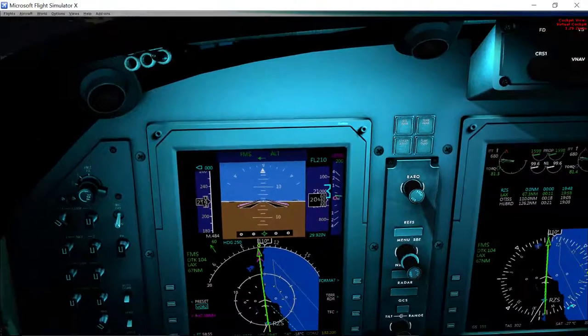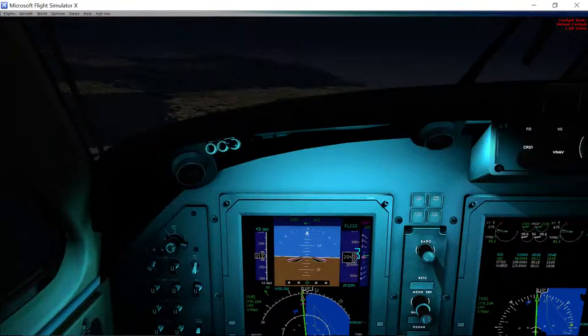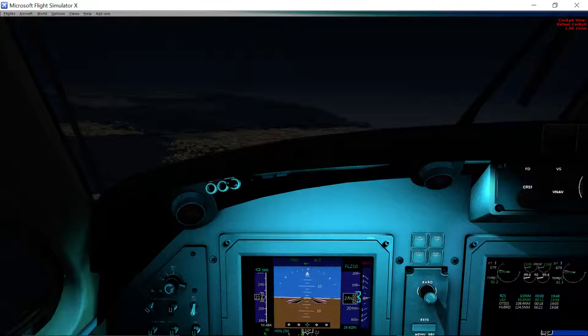Fly on that, and we'll mess with the VNAV once we get to... like I said, the VNAV on this plane, or the autopilot, has some bugs in it, that's for sure. But knowing that it has bugs kind of makes it easier for me to anticipate that it's going to do something crazy when you start touching stuff.